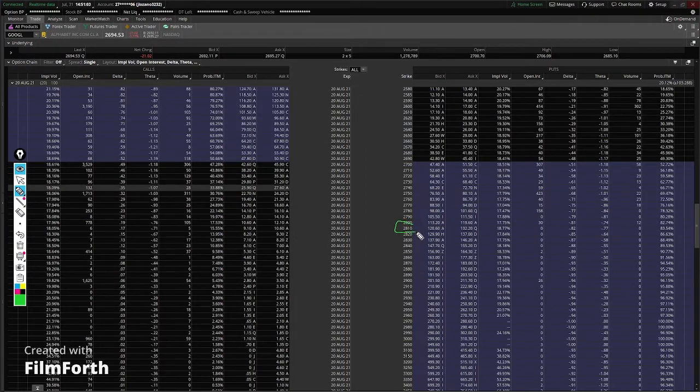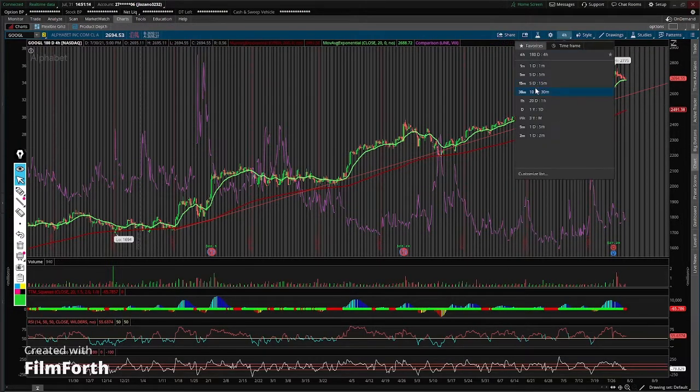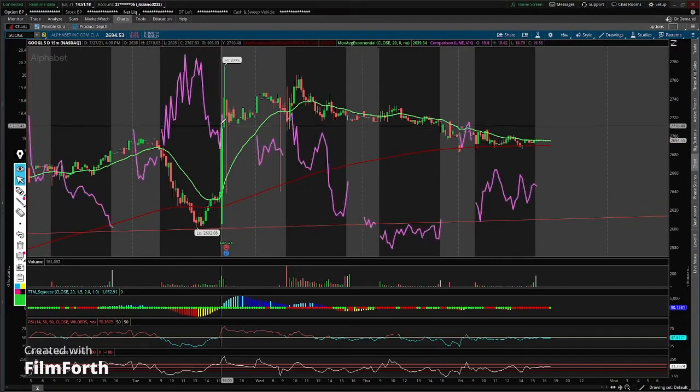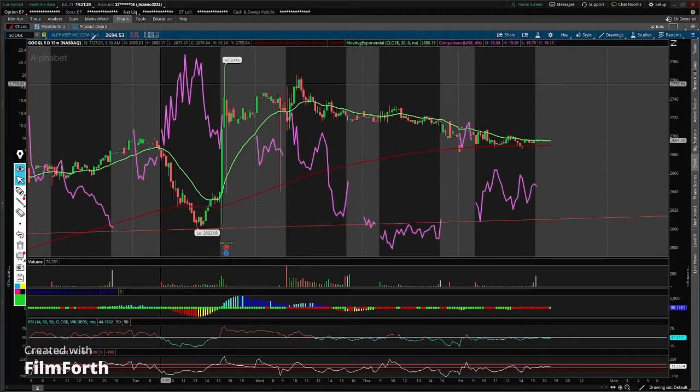We're going for the 28.10 strike, but I want to give this time because there's weakness in the market right now. But here's why, all right? Let's go to the 5-day, 5-minute chart. Google popped up here on Tuesday night before earnings, okay? They just blew earnings out of the water.